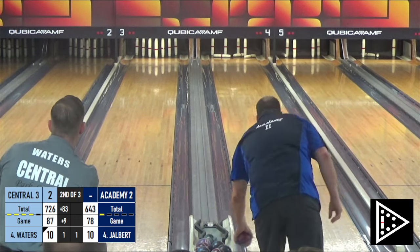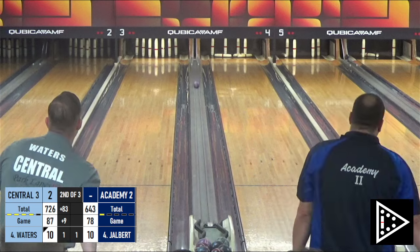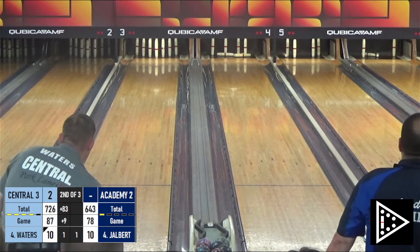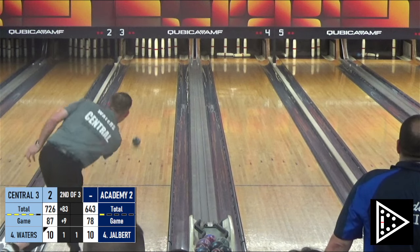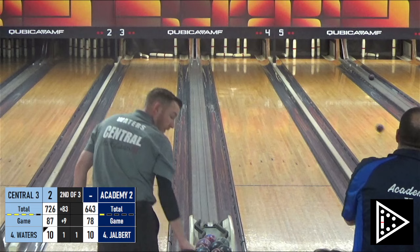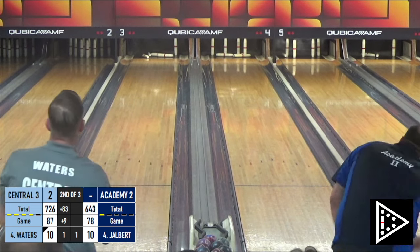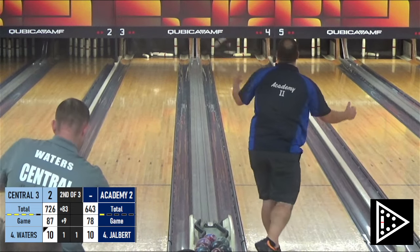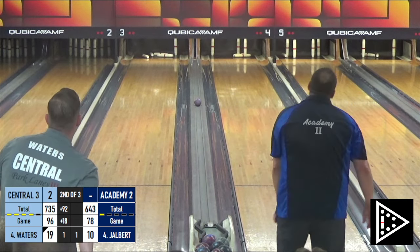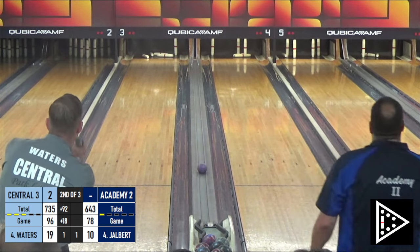Six, seven, eight, and nine. Consecutive numbers, but certainly not consecutive pins. This is fun. Let's see if playing it in the middle might do any good. I'm sure he's at least considering it. Waters can't get them all, but nine on the spare. Another nine count. I'll bet you anything Tim was trying to play in the middle of those two pins.